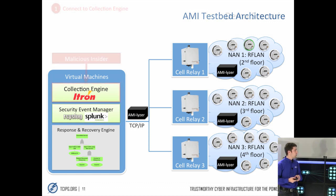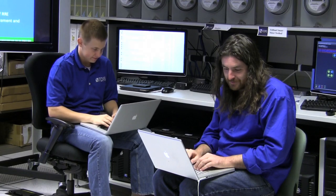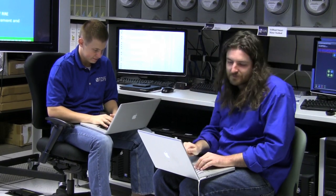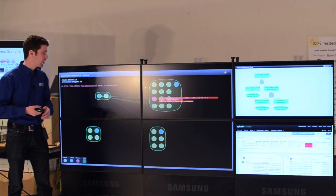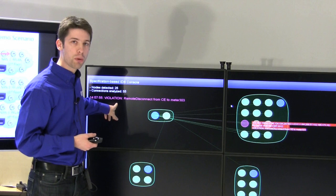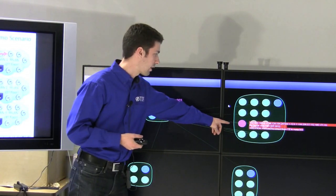The attack scenario will consist of a malicious insider connecting to the collection engine and then sending a remote disconnect to 1 meter. Eric will play the attacker, and he will now connect to the collection engine and try to issue the remote disconnect. So we see that this remote disconnect violated the policy. It wasn't expected that this meter receive a disconnect at that time.